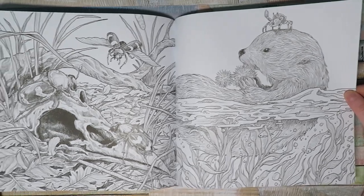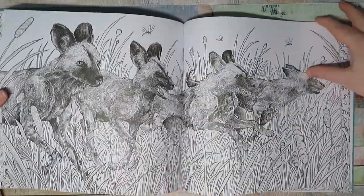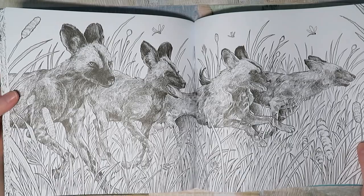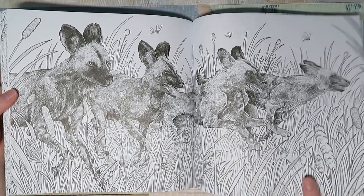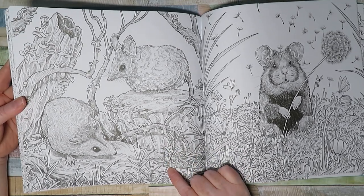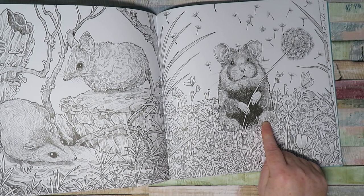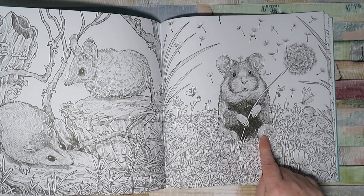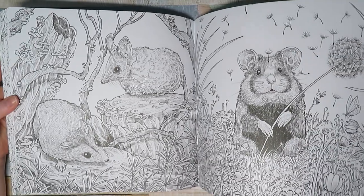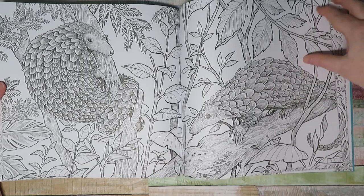And then we've got sea otters. How adorable. African wild dogs. Actually look like hyenas, don't they? Marine iguanas. Kangaroo Island Dunnart. They are so cute. But I just adore this picture here. European hamster. Oh, so cute. I might colour this one. Chinese pangolins.